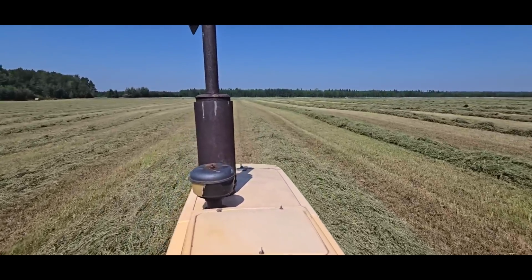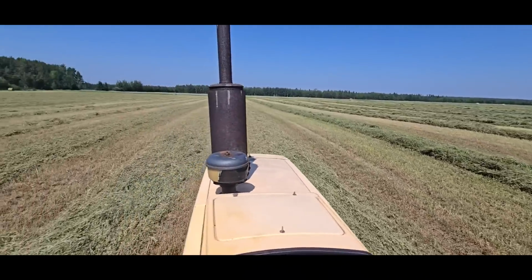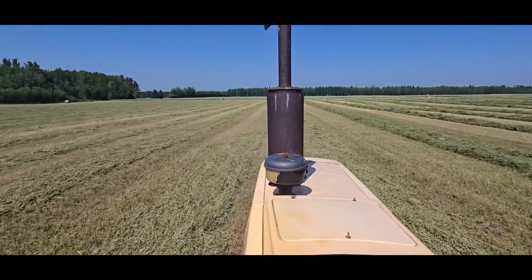We usually get 300 rolls off this field all the time. Lucky if we get 200 now. I think we had just a little over 200 last year. We're gonna get about the same.